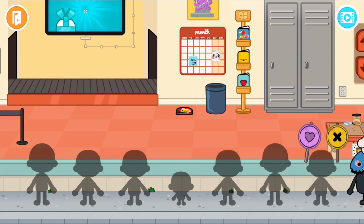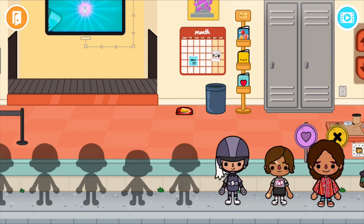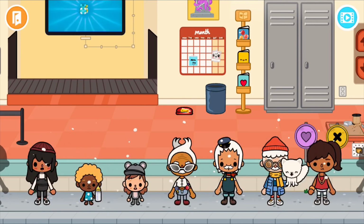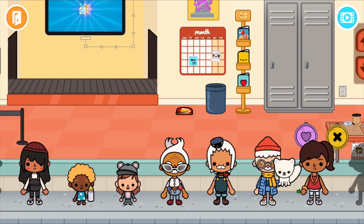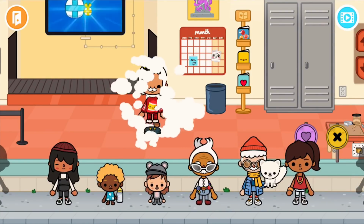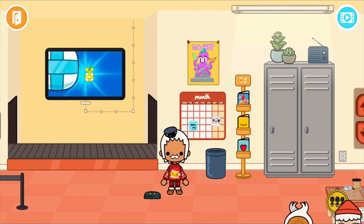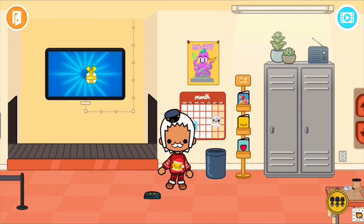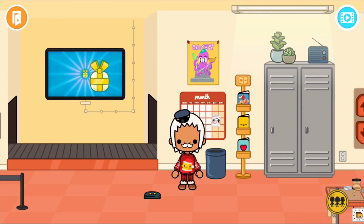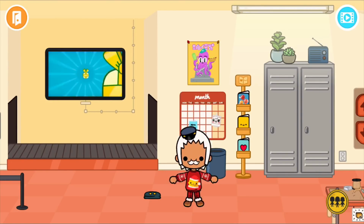Let us get someone to wear this. Let's see what character we can get. There's so many characters. How about you? Because why not? Let's put you in this. Oh, perfect. Hello there. Anyway, there's a little bow on it, wearing a Christmas hat. Oh my gosh, that is so amazing.